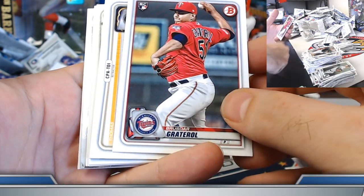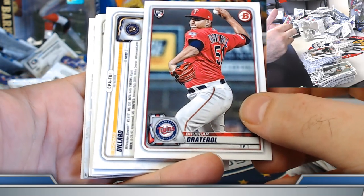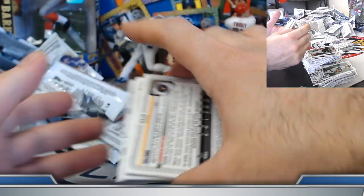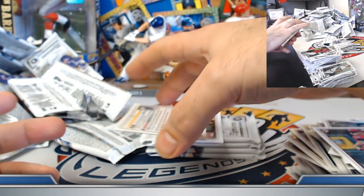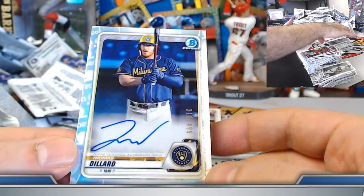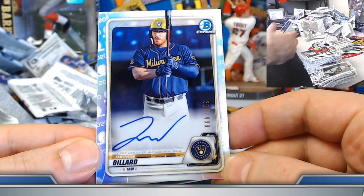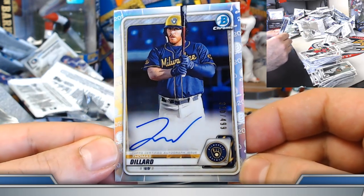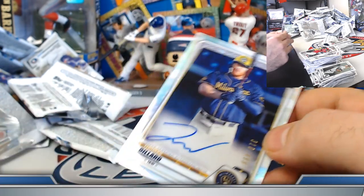TDI. Milwaukee Brewers. Gonna take it down. Eric, back at it. Thomas Dillard. And it's a refractor or better. The refractor on this one. Dilly Dilly. 310 out of 499. Thomas Dillard. Doubling up for the Brew Crew. Also got the Adam Hill autograph.